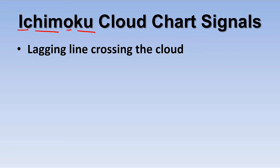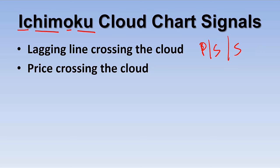So here are some signals for Ichimoku. Lagging line crossing the cloud is the most powerful, the strongest and also the slowest signal you can take. When the price crosses the cloud is my favorite, and this is the one I'm going to teach you today because it will teach you how to trade trends and trend reversals. So if you've got a market that's about to turn over and die or make a new bottom and rip higher, that's the one I always look for first. Price action crossing the cloud.